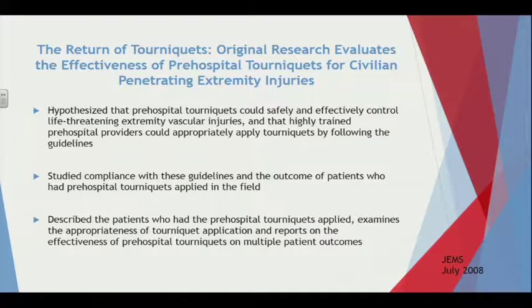So this is the one paper that they were talking about when it came to tourniquet use in the civilian community. This is the return of tourniquets. Original research evaluates the effectiveness of pre-hospital tourniquets for civilian penetrating extremity injuries. And this was from 2008 in JEMS.